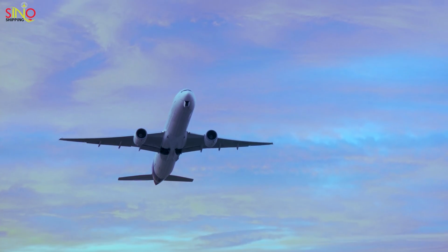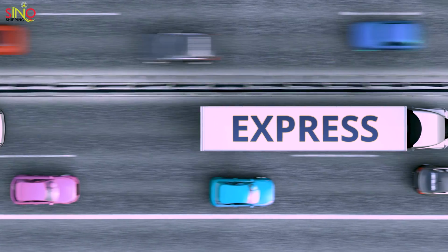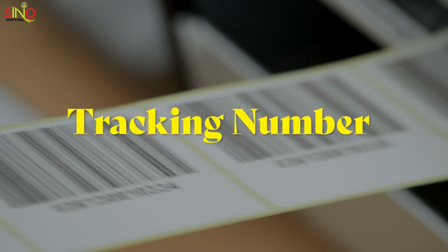Once your shipment has cleared the China Customs and is set for departure by your chosen method, air, sea, or express courier, it's time to settle up with your freight forwarder. Typically, you will receive a tracking number to monitor your shipment progress online via the carrier or airline website. But where we shine is our personal touch. Our dedicated team will keep you updated at every step of the progress mentioned above. Pretty cool, right?